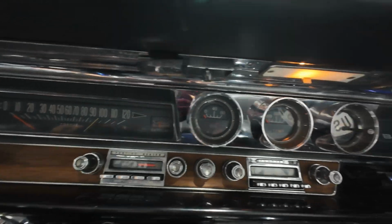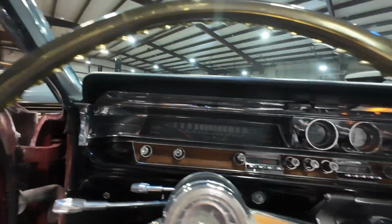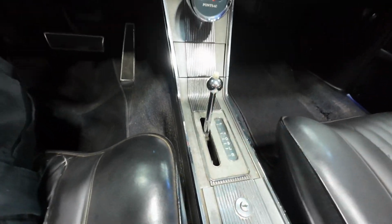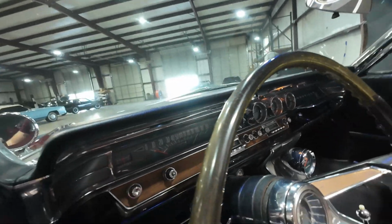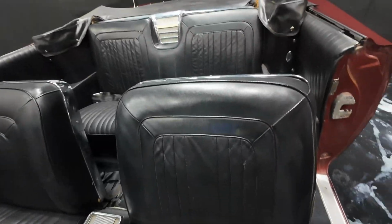Vacuum gauges. Just everything. Like I said, it's real classy looking for sure. And I like the shifter too. Shifter goes all the way down to reverse. I believe it's a Hydramatic. I'm just not sure if it's a 3 or a 4 speed. We'll try to check when we get underneath it.